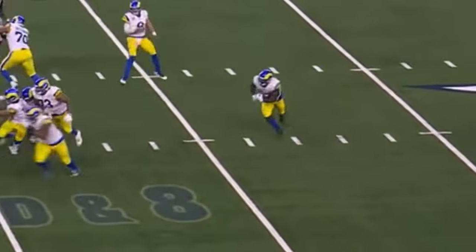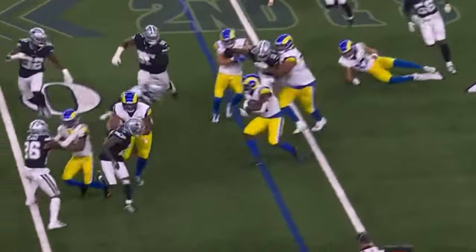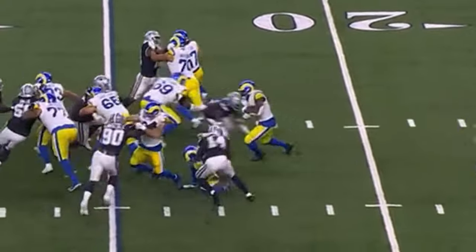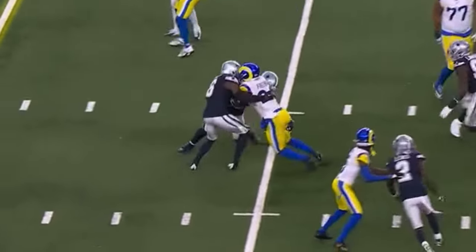Here is Freeman on the pitch, looking to get upfield. Breaks a tackle, still goes. With Stafford out of the game, and they're going to run it to Freeman.